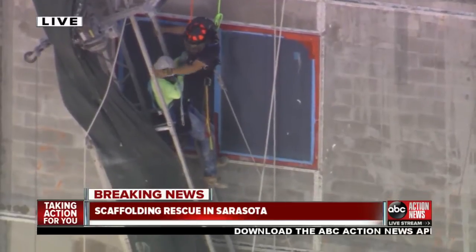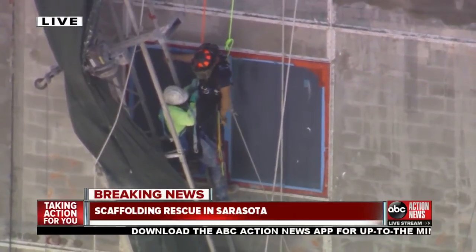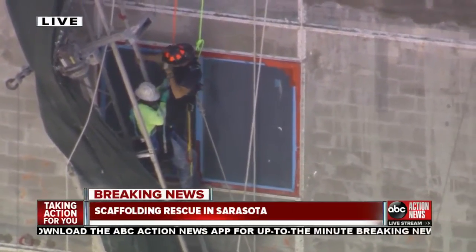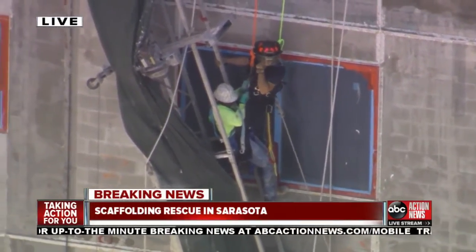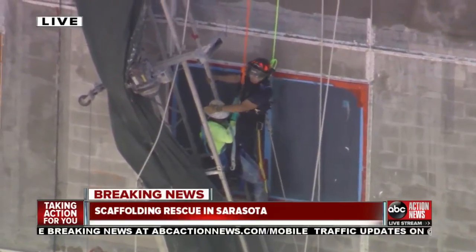They're pretty still right now. It looks like they're kind of strategizing, trying to figure out what's next. But they're pretty still. You're getting a really close-up view of what's going on right now. Stay with us as we have these live pictures coming to you during this rescue.